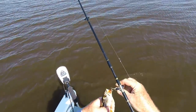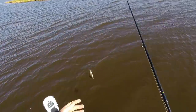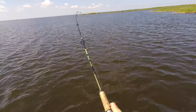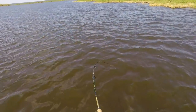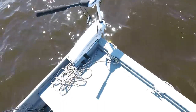Hang on. Boy, they're dark up here. Dark specks. Good hookup. At least he hit good. They've all been in the windblown shore today. He might be a little small.